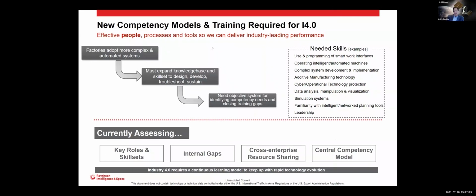So where we're at today, we're really working together across the businesses. Erin's one of my partners. All right, I should say I'm one of her partners, and she helps pull a lot of this together. But looking at key roles and skill sets, what our internal gaps are, what's that central competency model when we look across smart manufacturing and automation, and that's somewhere where we really look forward to engaging with CESMII on.